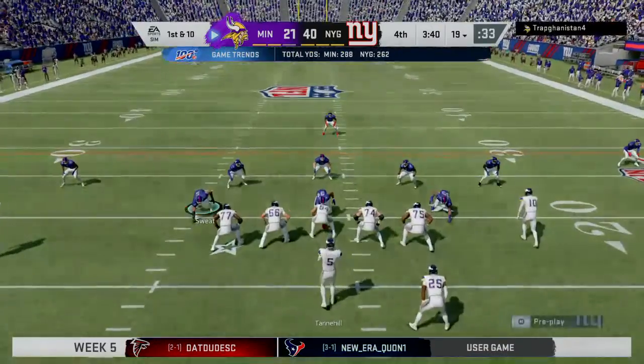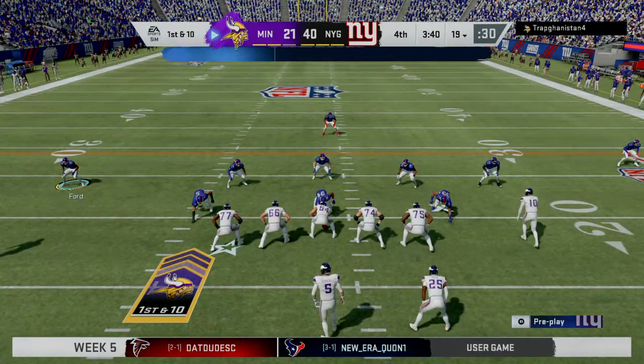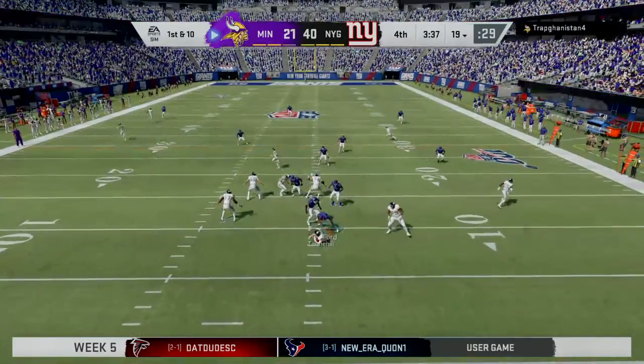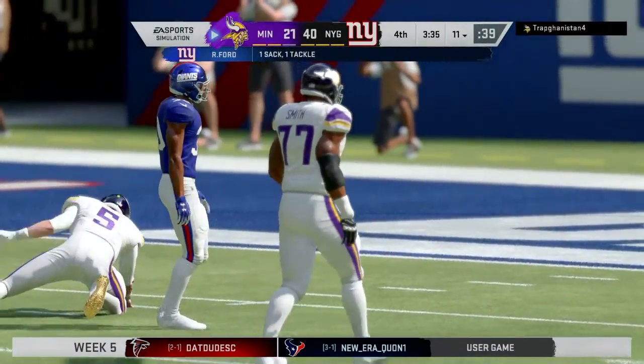Here are the Vikings now to start their next drive. And last time wasn't pretty. One play and an interception. We'll see if they can do better. Under pressure, and he's going to go down.